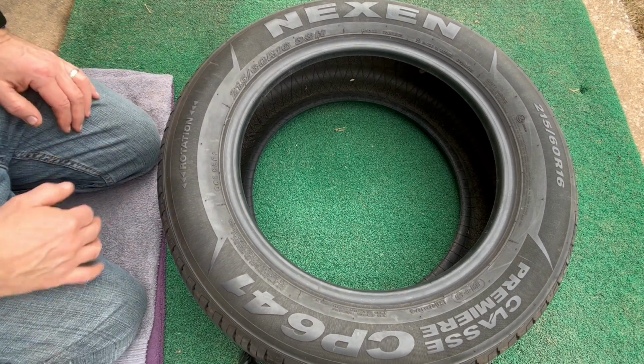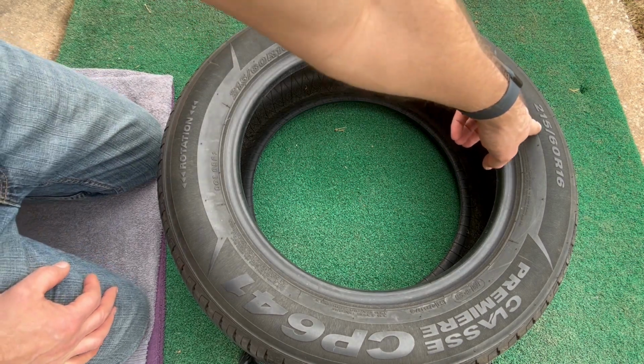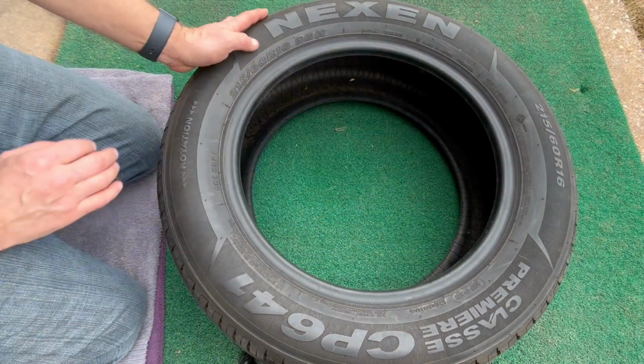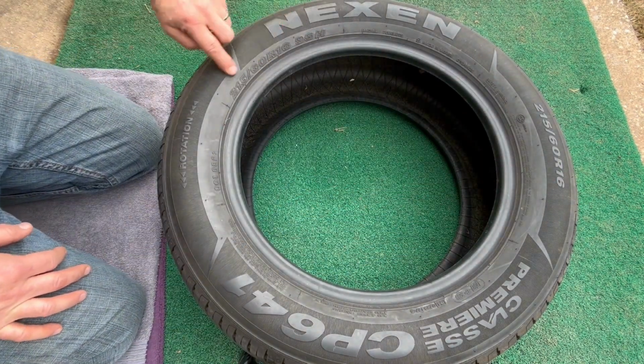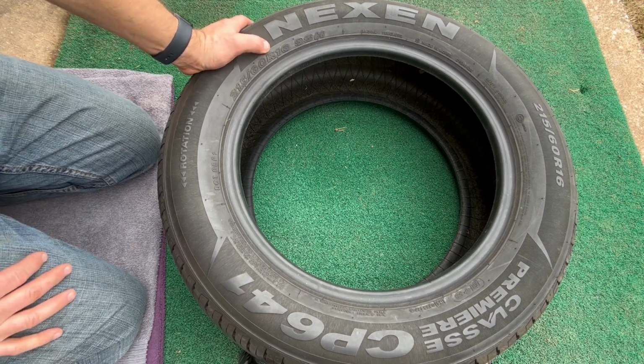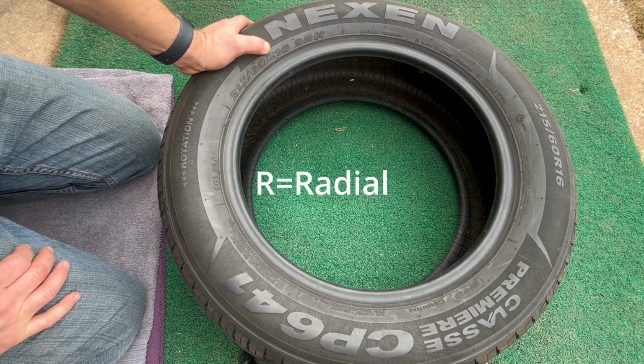All right, so the next thing we're going to get to is the R. And you can see that over here as well, 215R16. Might be a little clearer over here, but I'm going off of these numbers because we have these other numbers too that I'd like to talk about. So this R means radial, and this is the most popular type of tire that's on the road.